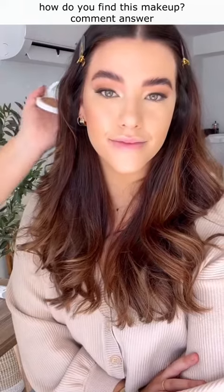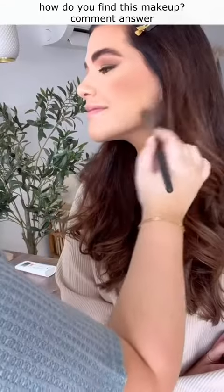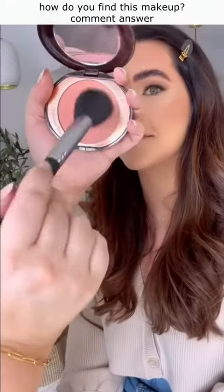For bronzer, I'm using the Makeup by Mario, and this is the color medium, and I am just taking that, I'm putting it on her beautiful jawline just to enhance it a little bit more, up on her forehead, the sides of her nose, in her contour, pretty much everywhere.